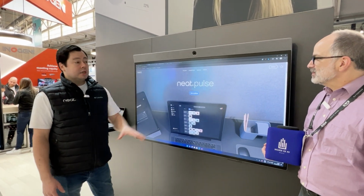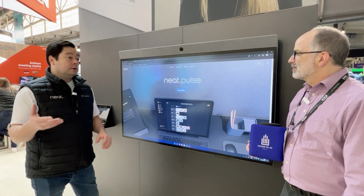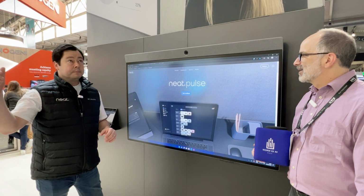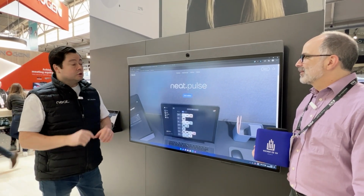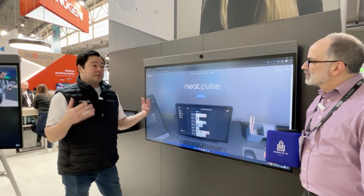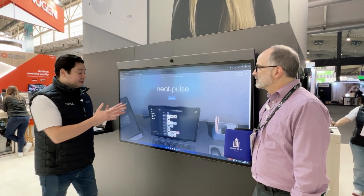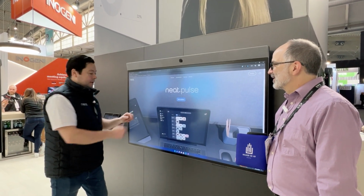So this works in conjunction with the management tools that you have with the Zoom device management portal, and it's called the Teams Administrative Center on the Microsoft side. You're still going to use those platforms to administer the Teams software, the Zoom software, and all the things you have to do with that. But this works hand in hand with that to manage our devices.